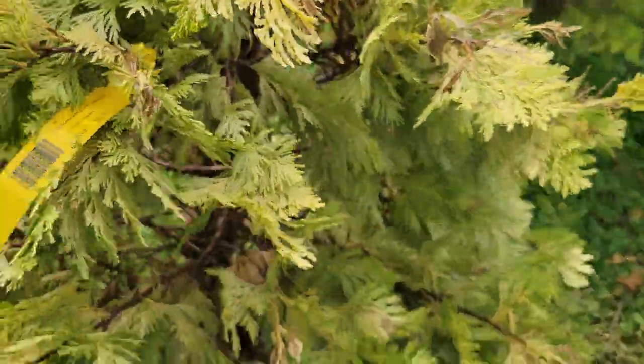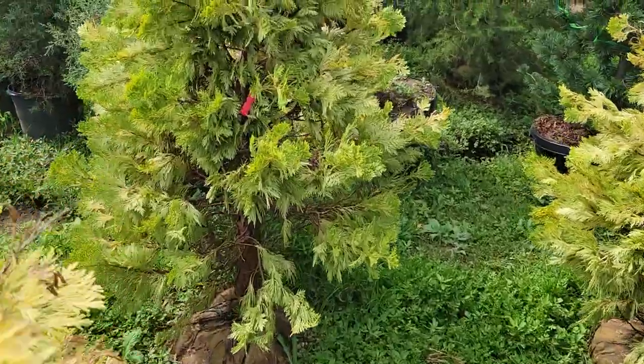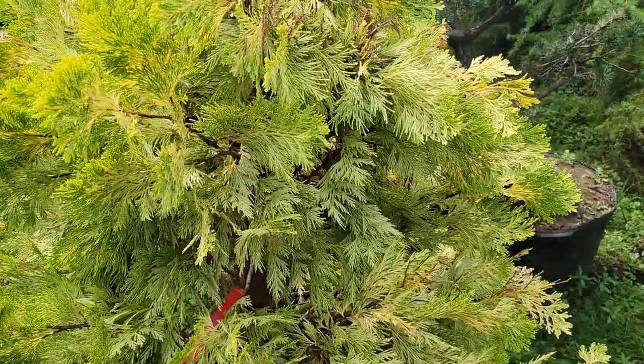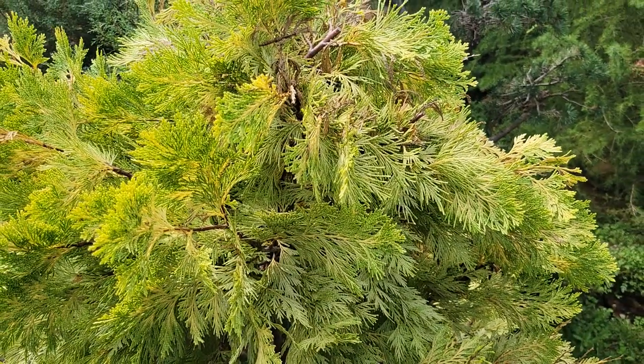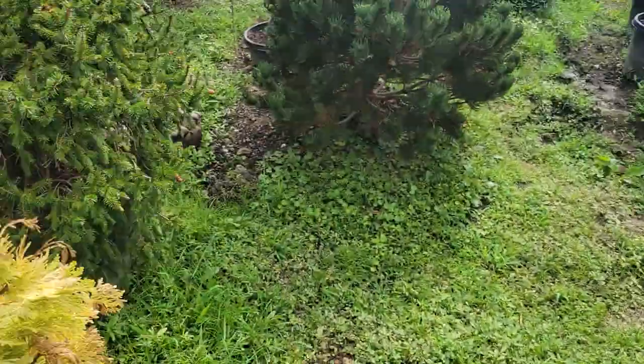Pretty large specimen for $3.75, and in the past I was almost tempted to buy one of these. A smaller one, of course, but I read up online and saw that they do not do well in the southeast. This is more of a west coast Mediterranean climate thing. Let me show you why.